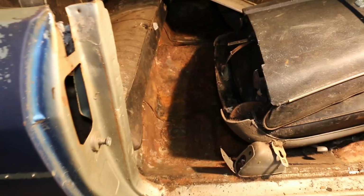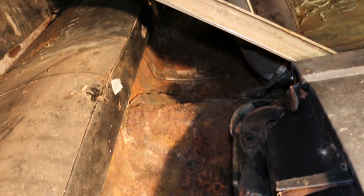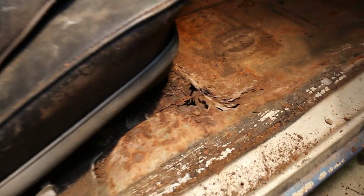Like I had to scoop all that rust out of the floorboard. That's right, it has a floor. Check this out. Now, I don't know how useful it is, but I mean, heck, you could almost put a carpet down here and make this thing drivable. So the back is pretty much all there. And under the seat, it gets a little squirrely right in here.